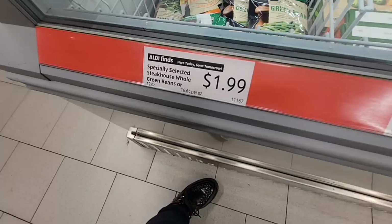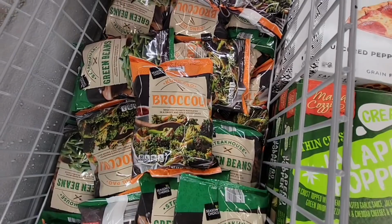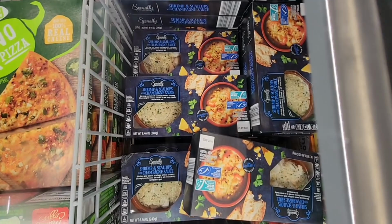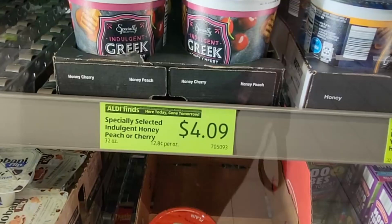And then $1.99. What are these? Oh, the green beans, the broccoli. Ooh, what's that saying? Kung Pao broccoli? Ooh, broccoli with a little kick. Yes, that sounds tasty. And then here's more. The shrimp and scallop, $6.99. Now these are different. They're not in the shells. These look like bowls. I wish I could see, are they just plastic bowls or how are they? But those look really interesting. I'm not gonna grab them today, but I may just have to try it.